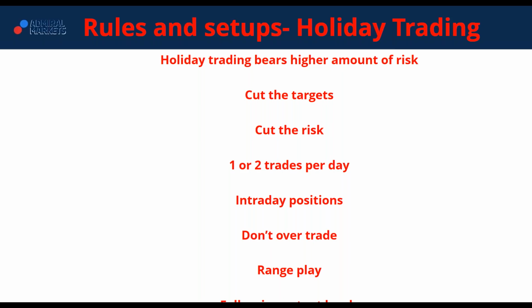Holiday trading always bears a high amount of risk. We should always cut the targets and cut the risk. It's only 1 or 2 trades per day. Intraday positions are also made with lower targets. If you see that the ATR is, let's say, 80 pips, and you have a confluence within 30, 40 pips, it's always best to grab 30 or 40 pips, then aim for the full target, because of the possible holiday. It's a slow trading mode.